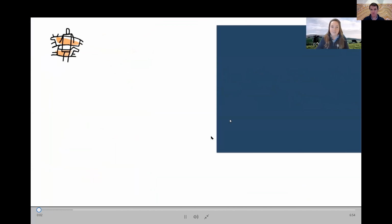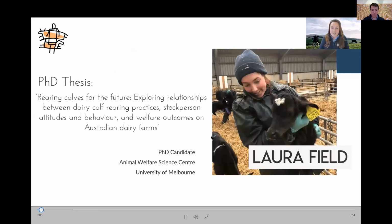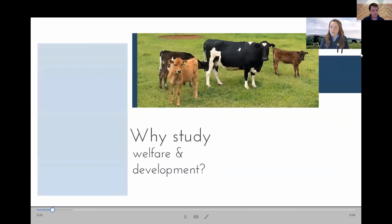Hi everyone, my name is Laura Field and I'm doing a PhD with the Animal Welfare Science Centre at the University of Melbourne. After rearing calves in New South Wales and Scotland, I began my PhD exploring calf rearing practices which may improve individual development and welfare of dairy calves.